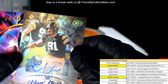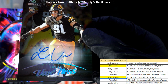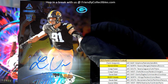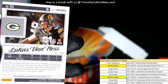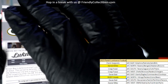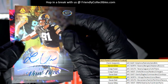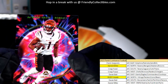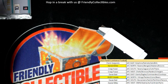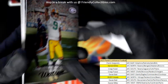Green Bay Packers. Right? Is that a G for Packers? Number 350. That's definitely a Packers G right there. So it's a parallel NFC North Rudy. Congratulations, Rudy. Another fusion. NFC North so far doing some pretty good with two hits.